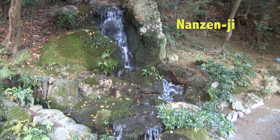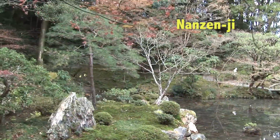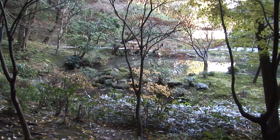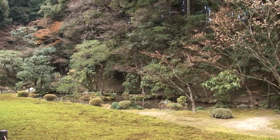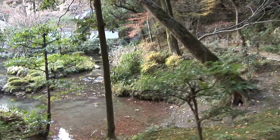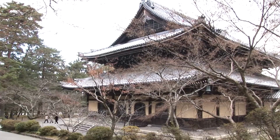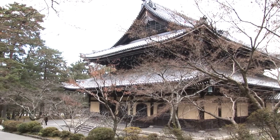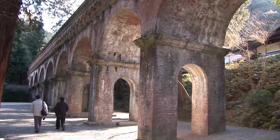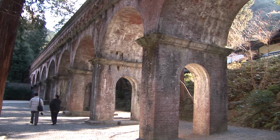Nanzenji is a vast complex with numerous subtemples, gardens, and shrines sprawling up the hillside, including another pebble garden, hiking trails, waterfalls, and a mountain glen. Nanzen-Ji was bestowed the title of First Temple of the Land and is considered by many to be the most famous and important Zen temple in the world. It's designated a UNESCO World Heritage Site.